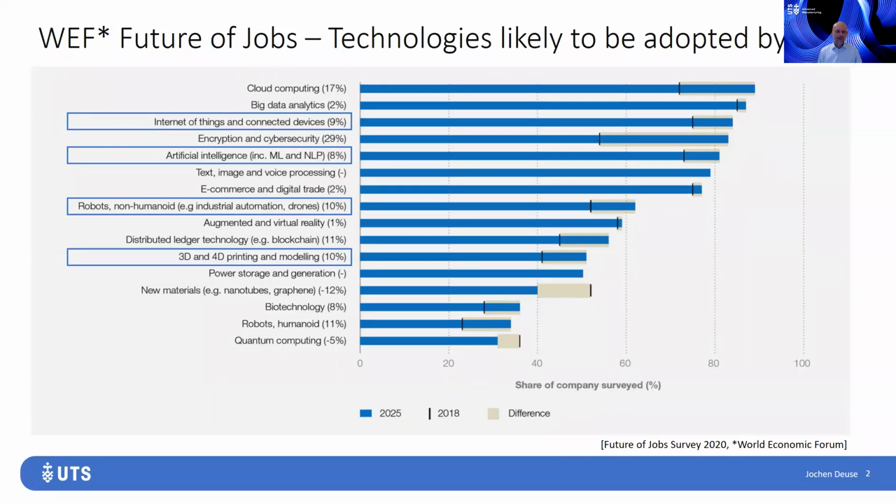For motivation purposes, I would like to take a look at the recently emerged World Economic Forum Future of Jobs report. And the key question is, which technologies are likely to be adopted by 2025, which is just in the next 5 years. So I have highlighted 4 technologies which are in line with the research focus of UTS in the area of advanced manufacturing, which is the Internet of Things and connectivity, artificial intelligence in industry, robots, in particular industrial robots, and last but not least 3D, respectively additive manufacturing.